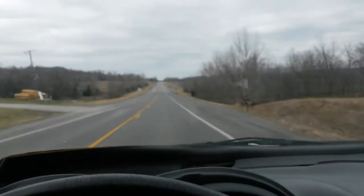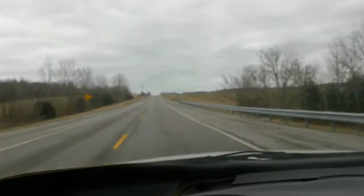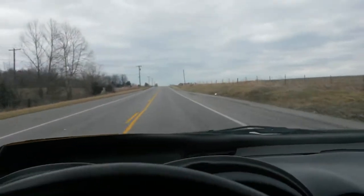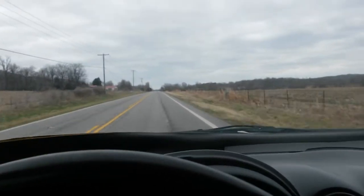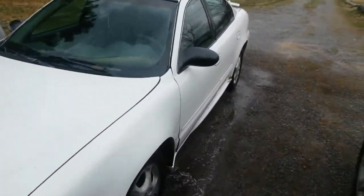Alright, she seems to run real good and steady. All the gauges are doing good. Our problem was it was getting a little hot before because it was leaking out all that coolant, but it's doing really good now. So we won't do more than that on this thing. We'll just get it to the house and then we'll pick back up. There it is, all washed up. Quick walk around.